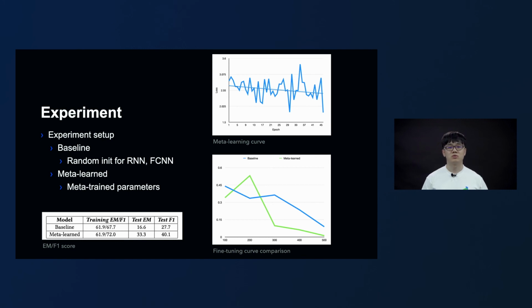EM scores and F1 scores are standard metrics for QA problems in NLP. The EM score means exact match score, and the F1 score means the harmonic mean of the precision and recall. So the EM score is calculated based on the whole answer, but the F1 score is calculated character by character. Comparing the F1 score, we can see that our model has a 45% gain in performance.